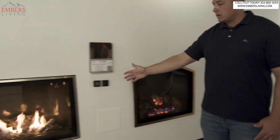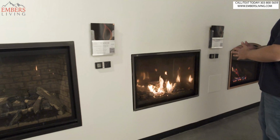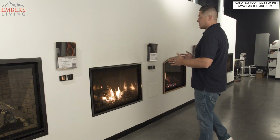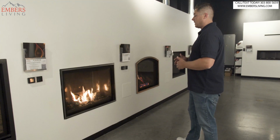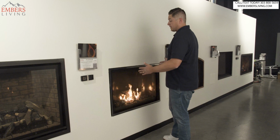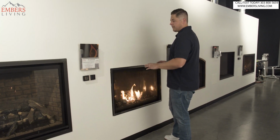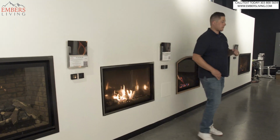Then we can go to a 36-inch. This 36-inch is your very traditional firebox. This is one of our most popular sizes, and the reason is it reminds people of the old 70s fireplace. What do we mean by that? All old masonry fireplaces used to be 36 by 24. That's essentially what the footprint of this is. So if you're going for that very traditional, old school brick fireplace look, this size is a great size.